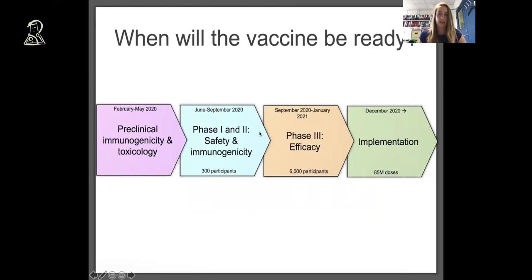Pending how the data from that looks, we'll then enter our phase 3 for efficacy. So seeing if it actually prevents disease infection versus a placebo control. This is set to be trialed in 6,000 participants from September of this year to January of next year. However, in preparation for seeing those results in the efficacy trial, we have planned to make 85 million doses in December so that we'll be prepared for implementation whenever those results are ready and released.